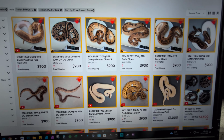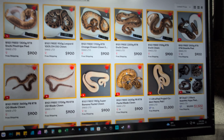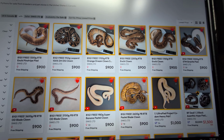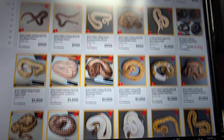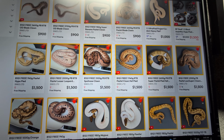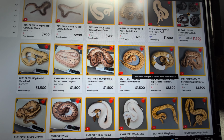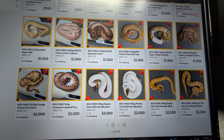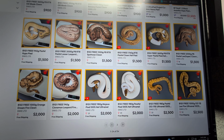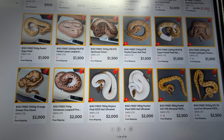So there's about 10 animals here. Basically this whole top row. Basically buy one, get one free. Any of these animals here. We move down here. There's a row of $1,500 animals, all females. Buy one, get one free. You pay $1,500, you get 2 of them. There's a couple here at $2,000. You buy one at $2,000, you pick one of the other ones for free. I tried to pair them up so they made sense.